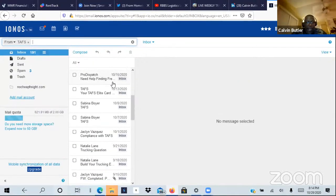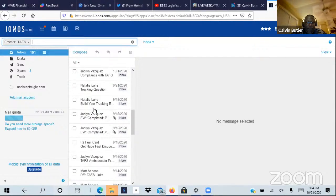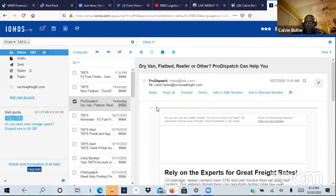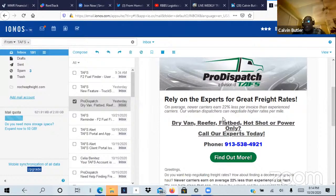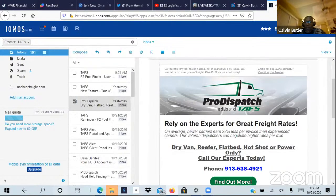It's all the stuff we got from TAS. All this month to 10. Here in the last couple of months, we got a bunch of stuff from TAS. So this is all the stuff we got from TAS. Their Pro Dispatch is up and running now. So if you have some overlapping dispatching stuff, I think they will work out a plan to where they share whatever their percentage is on this Pro Dispatch. Rely on the experts for great freight rates.